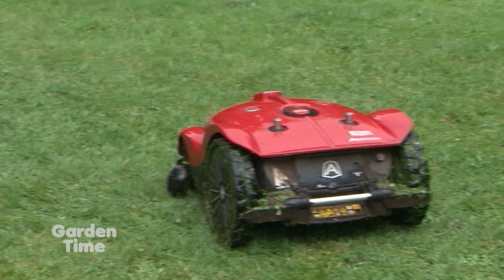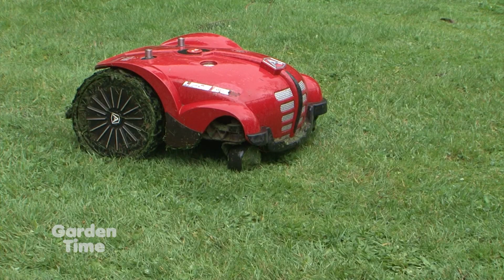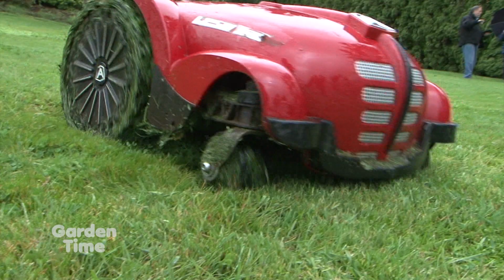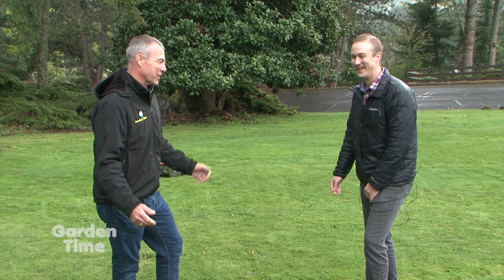Specifically for pets, there's also a feature that's really unique to Ambrosio. It's called Amico. It's a Bluetooth receiver that you put on your pet's collar, and if your dog or cat comes anywhere near the robot, the blade stops immediately. You said there's a rain function. It is raining today, and we've overridden it. In the Pacific Northwest, we have to override that, otherwise we just wouldn't get mowed in the spring.